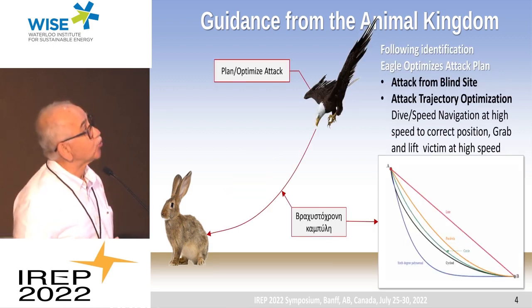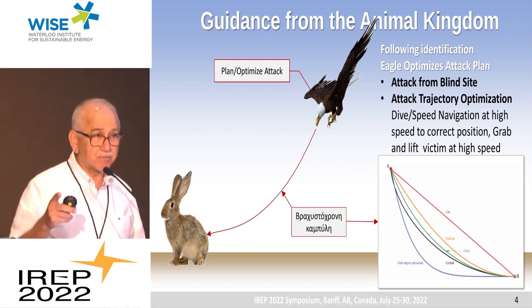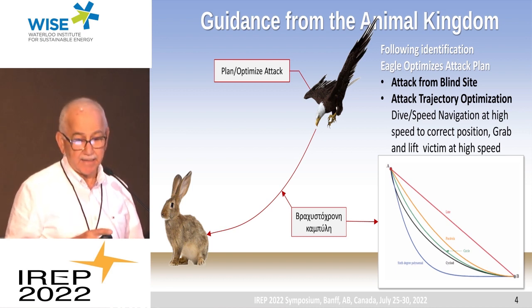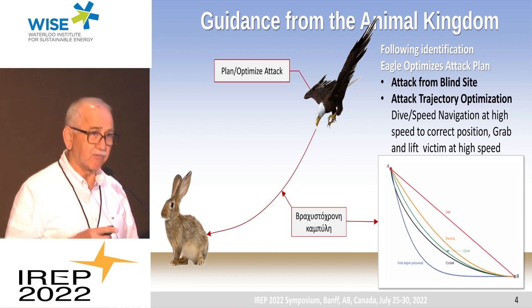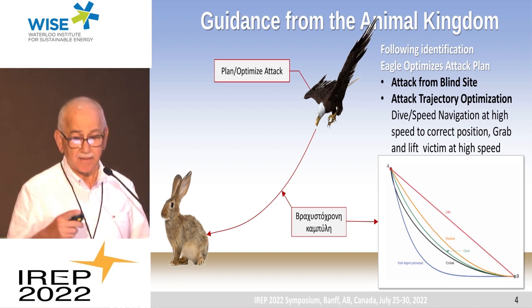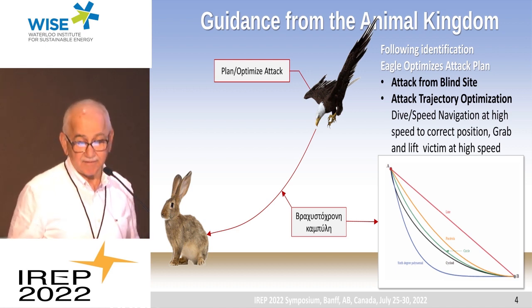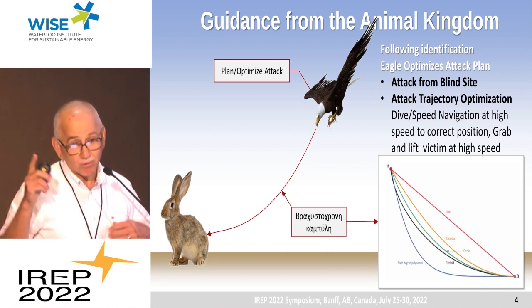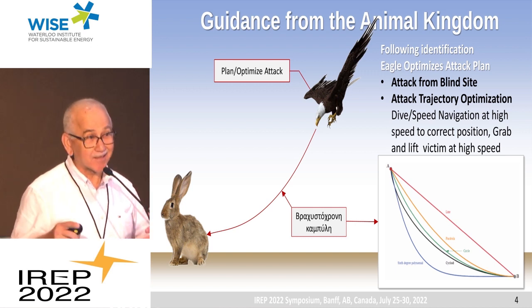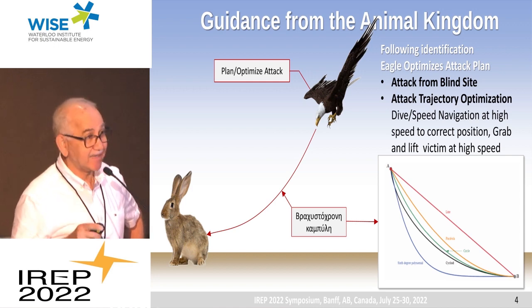And once the eagle knows where the prey is, then he plans the attack. So that's the optimization problem. Okay? And people that study the eagles, they tell us, first of all, it attacks from the blind side, and it attacks through a trajectory that is the vrachistochronos. This is a Greek word, so I pronounce it the Greek way. Means that the eagle can get to the prey in minimum time.